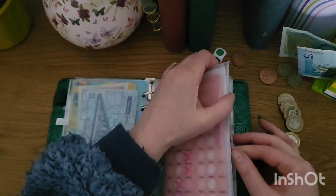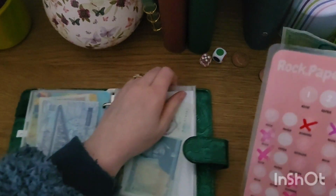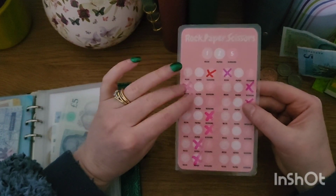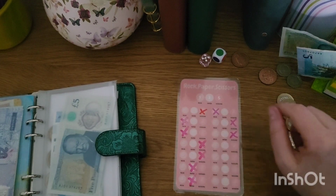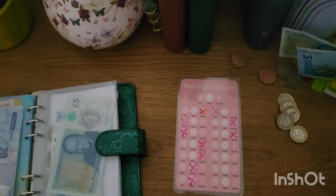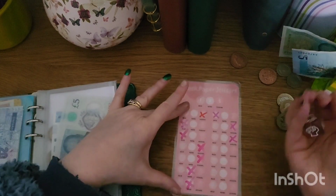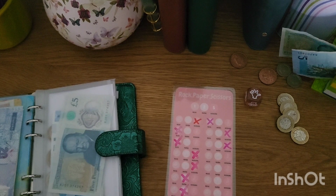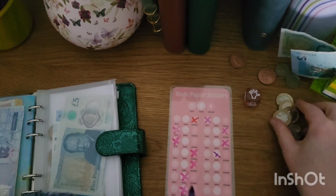So let's move on to rock, paper, scissors. Again, this is a really good one. It doesn't have the name on it, so I'm going to have to look up the name, but this is, I really am enjoying this one. So it is a huge dice, and it is a hand, it's paper, so that is a 2 pound.